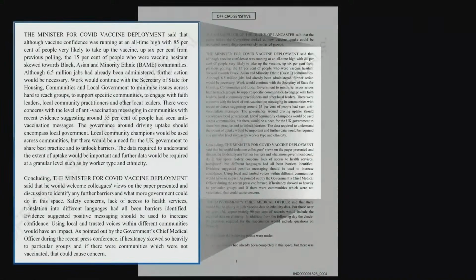And what he says is, although vaccine confidence is running at an all-time high, the 15% of people who are vaccine hesitant skewed towards black, Asian and minority ethnic communities. I know the policy position of the government is we no longer use the acronym BAME, but it was being used then. Further action was necessary. Work would continue with the Secretary for Housing, Communities and Local Government to minimise issues across hard-to-reach groups. Again, we don't use that phrase nowadays. There were concerns with the level of anti-vaccination messaging, reference to local community champions, and then further down, concluding, he returns to the issue of welcoming colleagues' views on identifying further barriers, safety concerns, lack of access to health services, translation into different languages, and so on. Also reference to local and trusted voices.